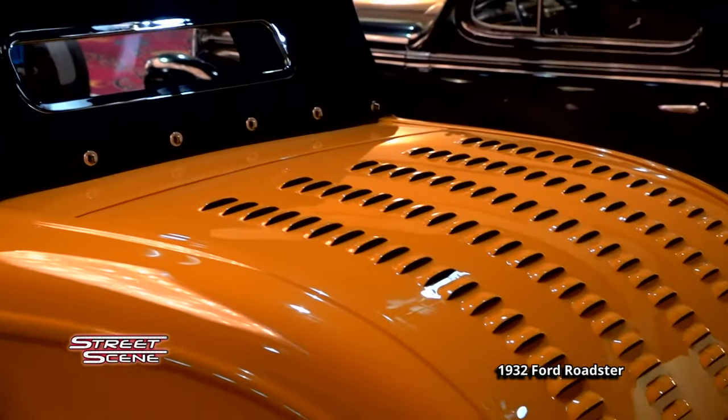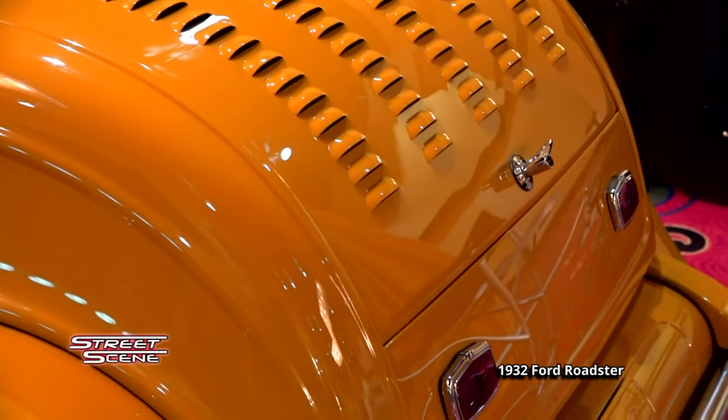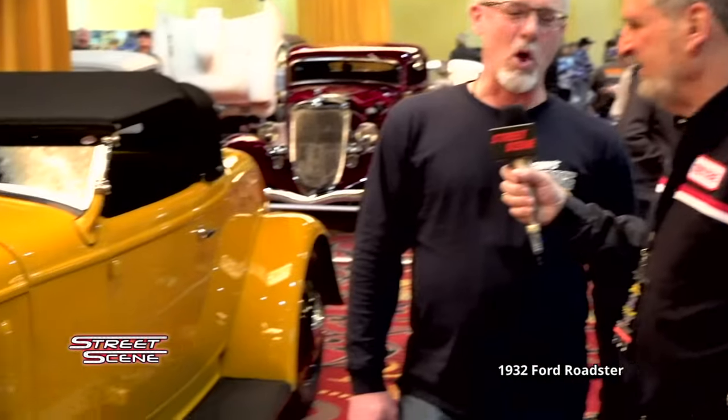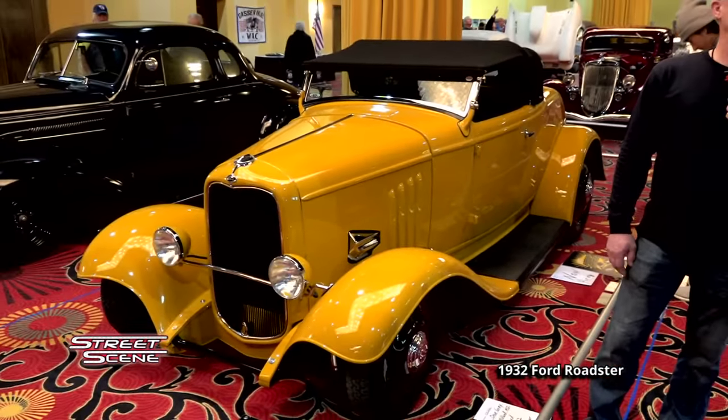Where do you get your experience? Really just self-taught. I've been doing it for years and just decided that I was ready to go at it full-time about 5 years ago, and I've been doing really well since. Turns out nice, I'll tell you. She's a beauty. What color is that? It's actually a GM Ochre, from a C10 truck from the late 60s, early 70s.